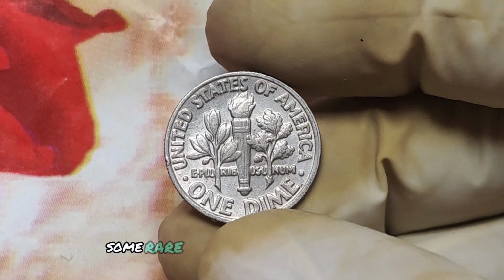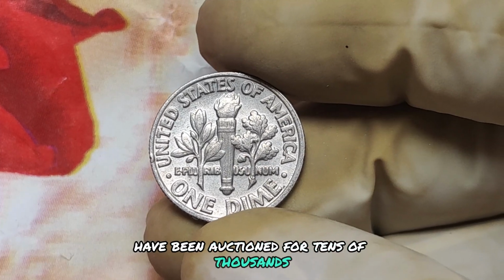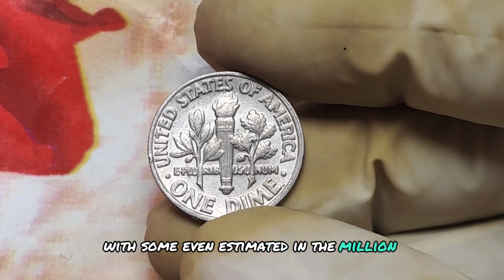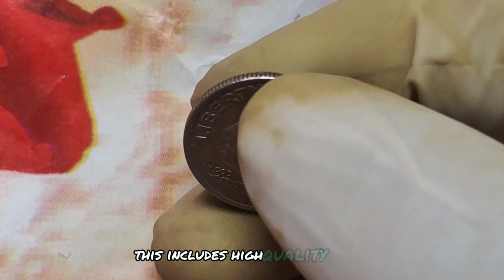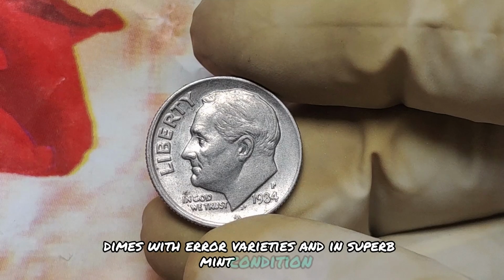Recently, some rare Roosevelt dimes with unique error features have been auctioned for tens of thousands, with some even estimated in the $1 million range. This includes high-quality 1984 P dimes with error varieties and in superb mint condition.